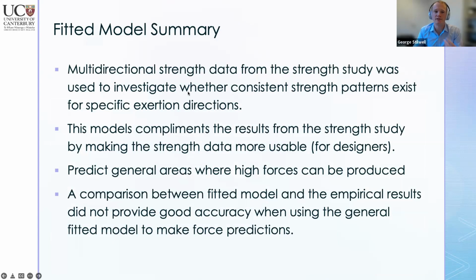So in summary, the fitted model enabled a better use of the multi-directional strength data and enabled us to investigate whether there were patterns for certain directions. However, it basically showed that we needed more testing to be able to make a comment on whether there were patterns. But the model complements the results of the strength study and makes the data more usable for designers. And general areas of high strength can be determined using these models, which could be helpful.